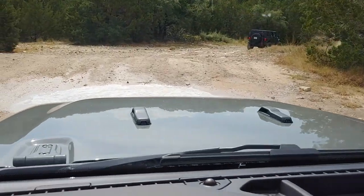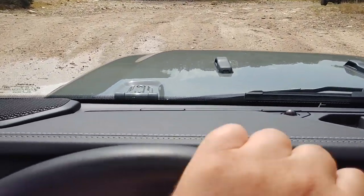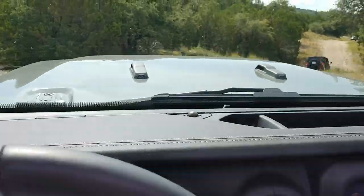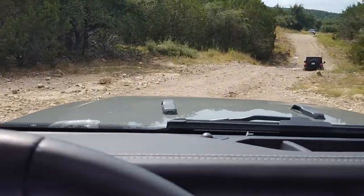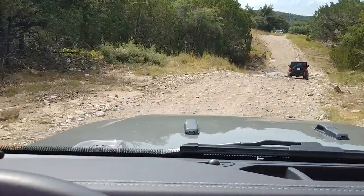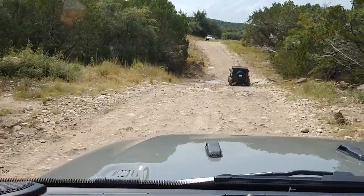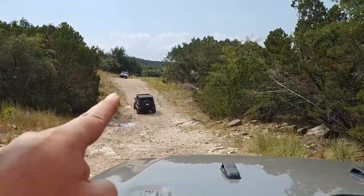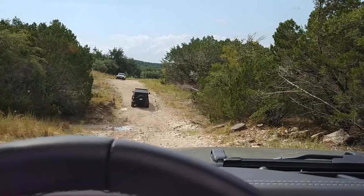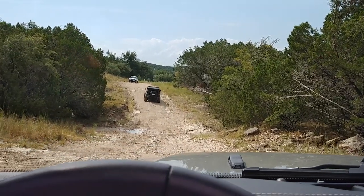I don't know how deep this is. We're going to find out. I don't care if we get stuck. It's probably just surface water. Yeah, it's just a thin sheet. This place is just a natural habitat for Wranglers because 99% of the time you see another vehicle out on these trails. Well, there's a Gladiator. Yeah, there you go. But that's just kind of what these things are, you know.